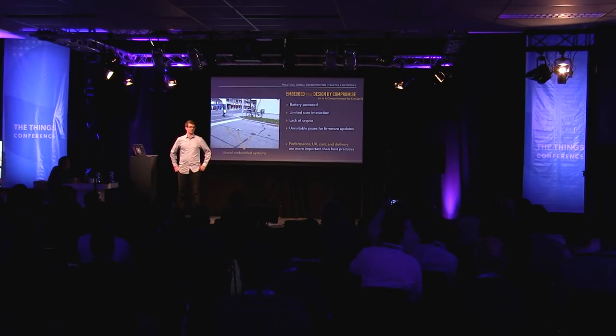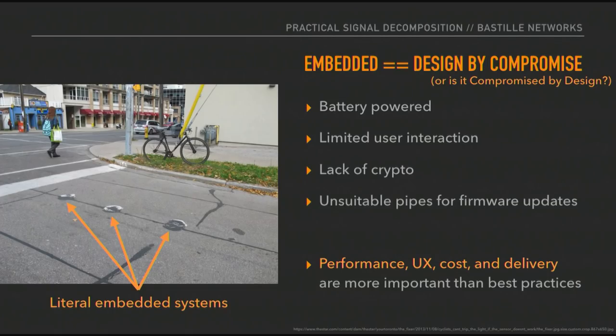Now, the fact that IoT is connecting these embedded systems has some pretty interesting implications. When you consider that embedded systems are really designed around compromise, oftentimes you're limited with the type of encryption you can support, whether or not you can deploy over-the-air software updates to them, for instance. And often, because they're running on battery in many scenarios, that limits the type of computation you can do on them.